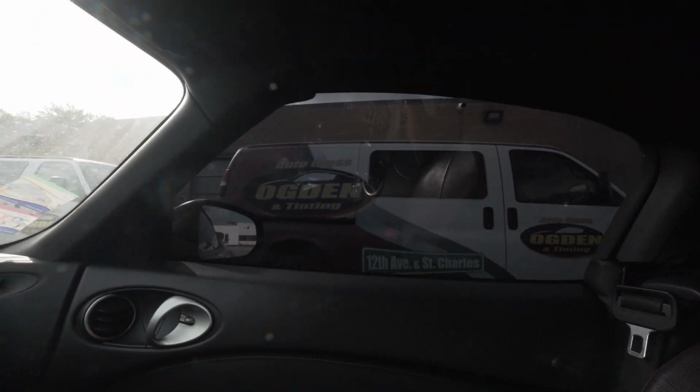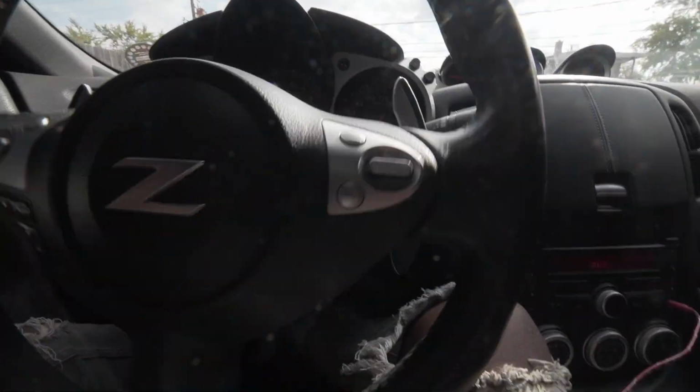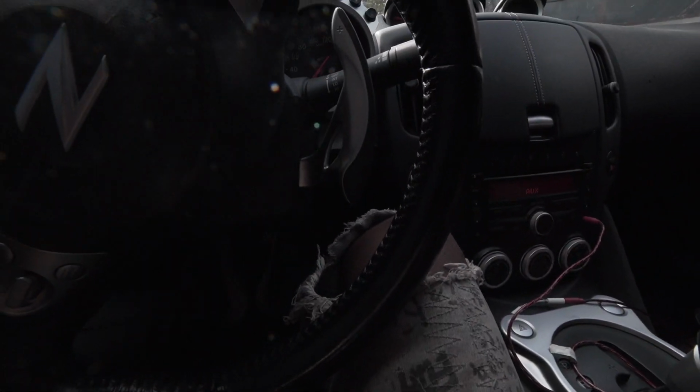I'm going to show y'all the trunk. Y'all can see the contrast difference between the windshield and the window, which has to be changed. We've got to do that differently. Let me go ahead and park up, and then I'm going to talk to y'all once I get inside.